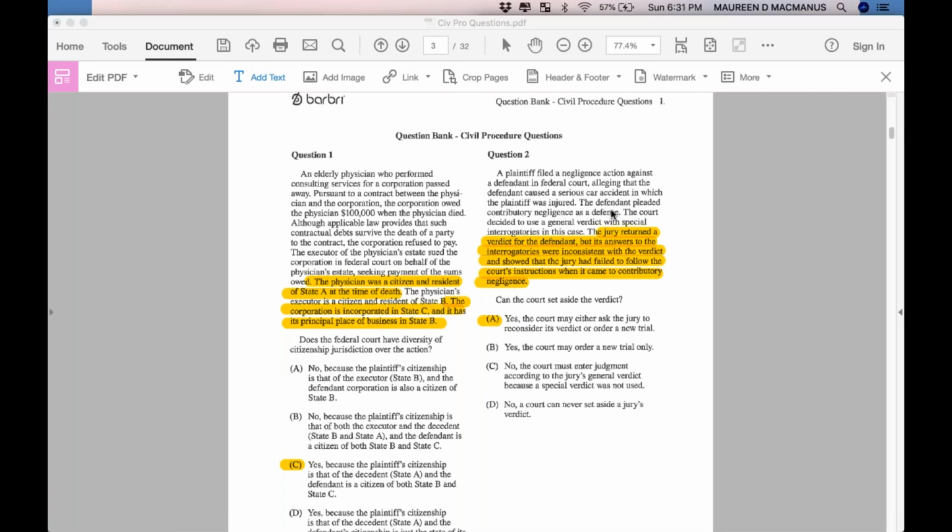But something that I often recommend is that when you're doing any other type of bar question, like any other subject on an MBE, you can often test yourself on Civ Pro, because they will require you to use the Civ Pro standard. It'll say, so and so moves for a motion for summary judgment or moves for a new trial or whatever. So you can take that as an opportunity to review those standards, because that is what's tested a lot. So yeah, that's basically what I want to say about Civ Pro.